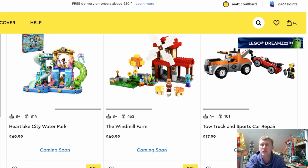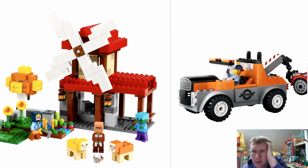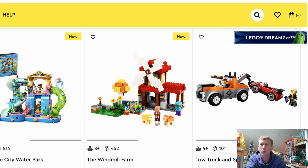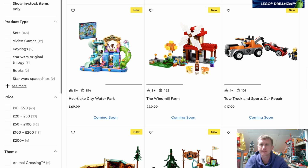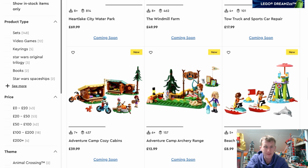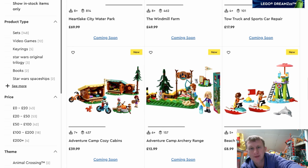We've got a tow truck and sports car repair, so they have a different logo on the side. So are we going to be getting a garage to go with that? More than likely, I would imagine, because it's a different bit of artwork. Straight down into more Friends stuff. So we've got another cozy cabin. So again, under that Lego Friends banner, cozy cabin, adventure camp and archery.